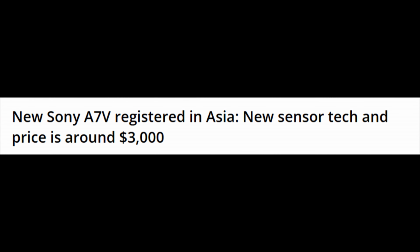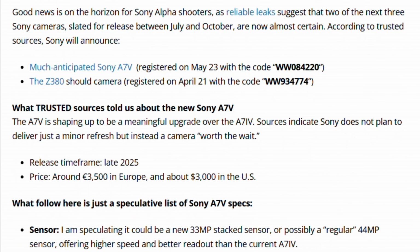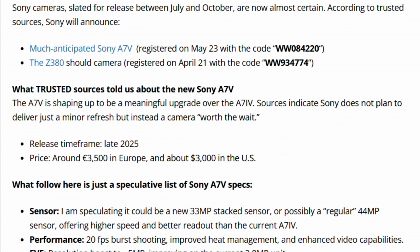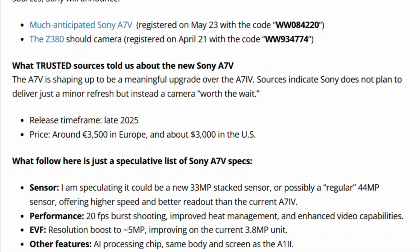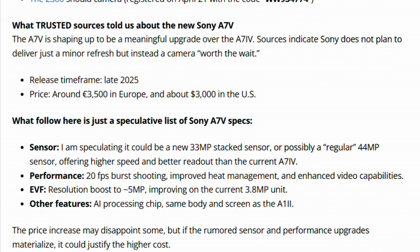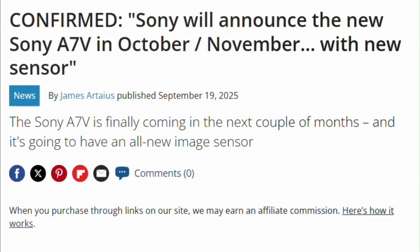The Sony A7V isn't just another small update. Sony has officially registered camera code WW084220 in China, confirming that the A7V is real and coming soon, with industry insiders now pointing to a launch window between October and November 2025.